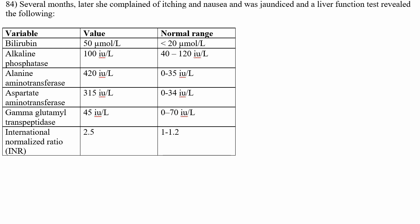So given the combination of elevated bilirubin, ALT, AST and elevated INR, along with the other symptoms they're describing, so you have that itching, nausea and jaundice, out of all of the answers we have, the most likely explanation is ongoing hepatocellular damage, which suggests that the patient's liver function is going to continue to deteriorate, and that's going to lead to worse liver function testing and increased clinical symptoms. So it's something that we will need to address.